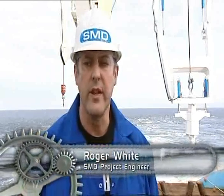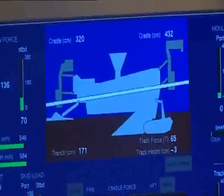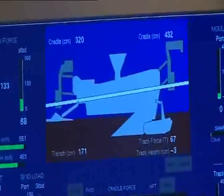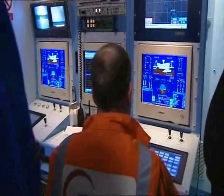The predicted performance has come through. The track is performing at the moment in what we call passive mode, so it's more or less acting as a wheel on the back of the plough freewheeling. And that's matching the plough speed very well. So shortly we'll be giving the track some more work to do. We'll be driving it and watching the tow force and predicting the tow force will come down.